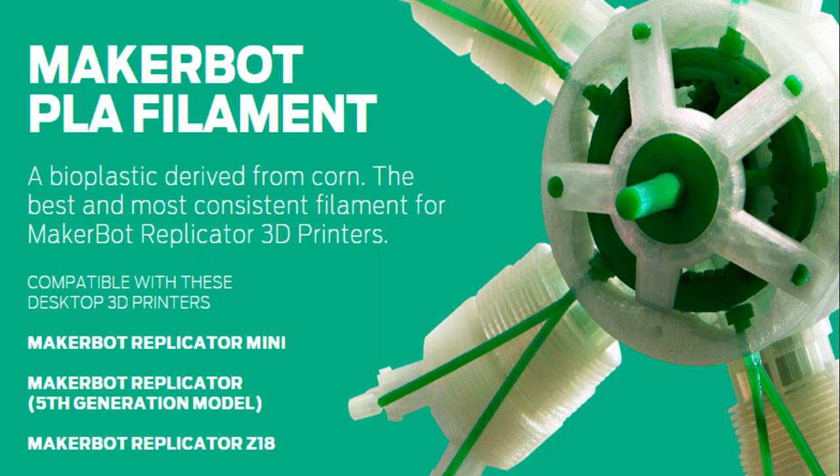So to give you an overview of what PLA or polylactic acid is, PLA is a bioplastic derived from corn. It is the best and most consistent filament for MakerBot Replicator 3D printers. PLA is a biocompatible material which is normally made from corn. The PLA filament is normally used by the Replicator Mini, the MakerBot Replicator 5th generation model, the MakerBot Replicator Plus, and the MakerBot Replicator Z18.